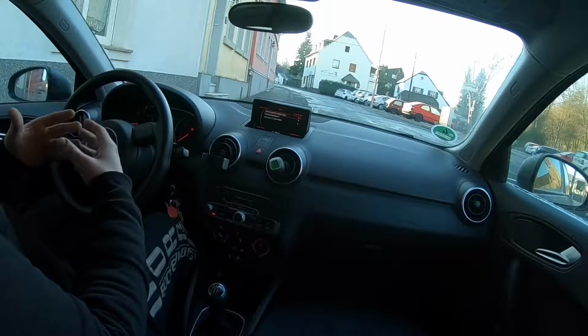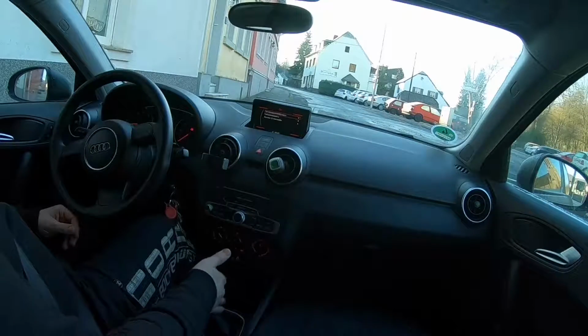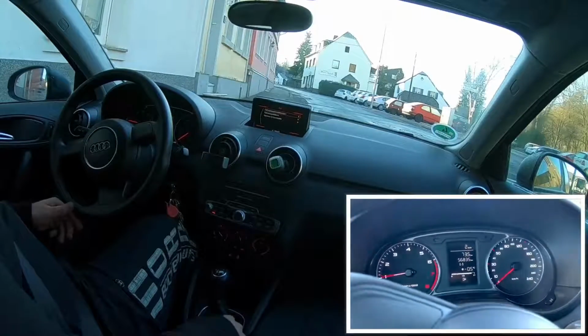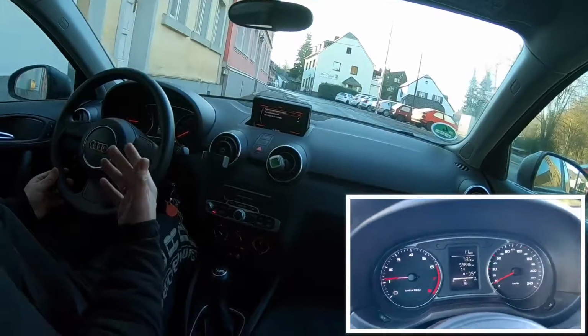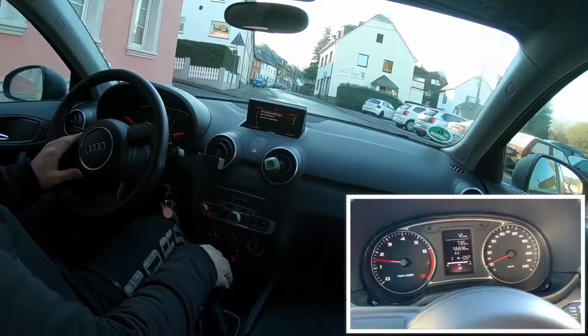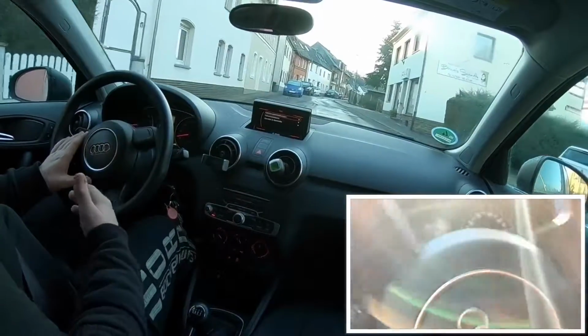Change gear early to save fuel. An effective way of saving fuel is to change up quickly through the gears. Running the engine at high RPM in the lower gears uses an unnecessary amount of fuel.